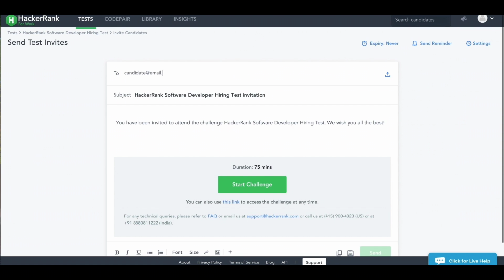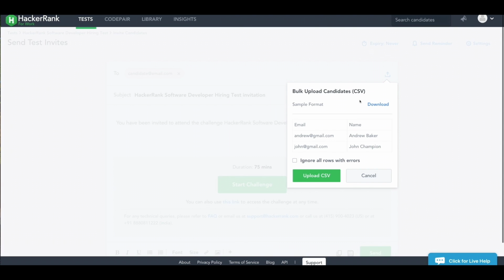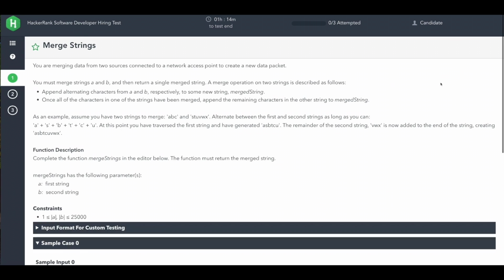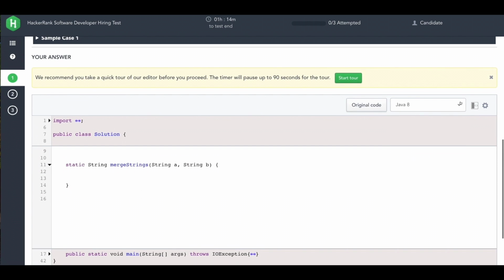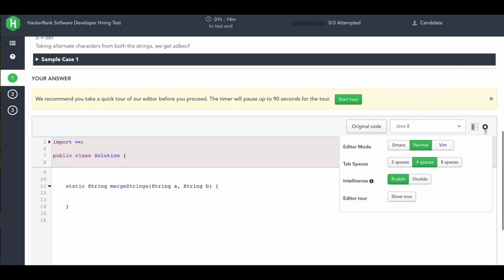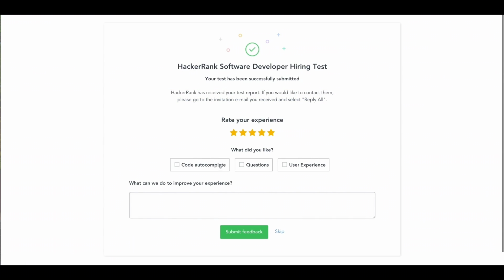Now you're ready to send personalized invitations to candidates, individually or in bulk. Once they accept the challenge, candidates enter HackerRank's quality coding environment that supports developer tools and improves efficiency to complete their challenge. Candidates can also leave their feedback on your challenges.